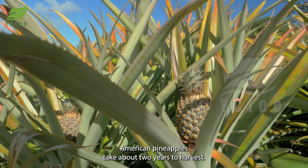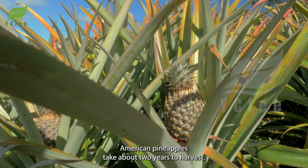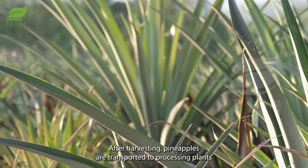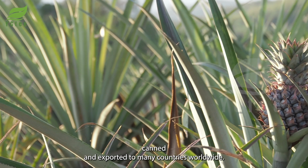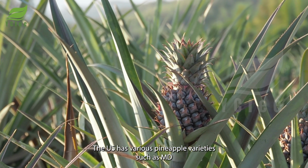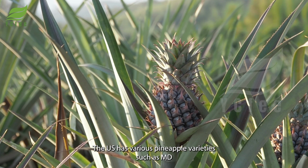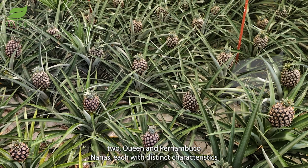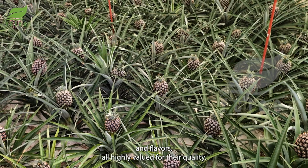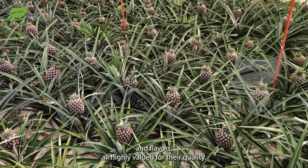Typically, American pineapples take about 2 years to harvest. After harvesting, pineapples are transported to processing plants, canned, and exported to many countries worldwide. The U.S. has various pineapple varieties, such as MD2, Queen, and Pernambucanas, each with distinct characteristics and flavors, all highly valued for their quality.